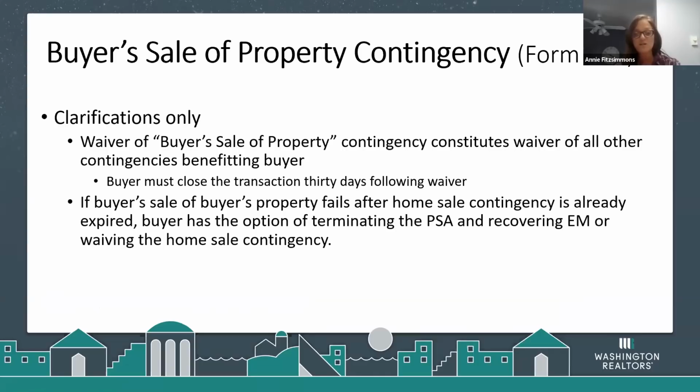Form 22B has always said that if the buyer waives the home sale contingency, buyer also automatically waives every other contingency benefiting buyer and agrees to close the transaction in 30 days. Apparently, it wasn't said clearly enough on Form 22B before because it was confusing to some people, and so that statement is made even more clearly in the revised Form 22B. Substantively, no different. It's just restated.